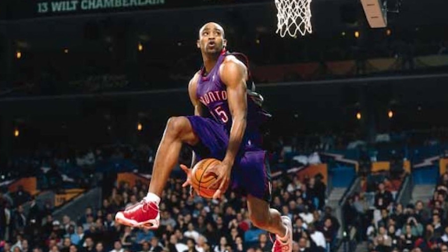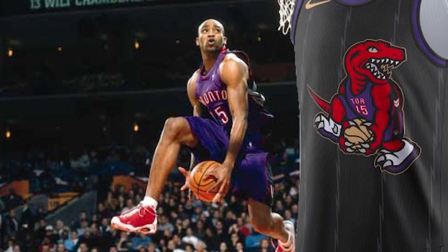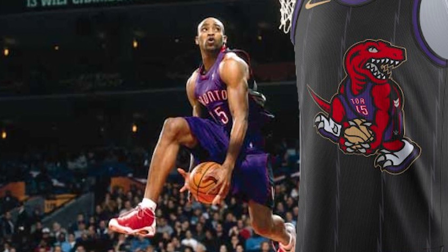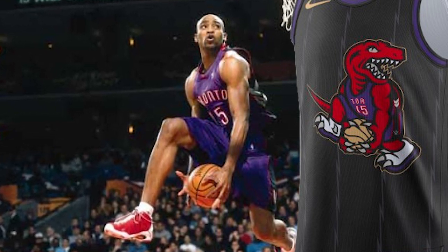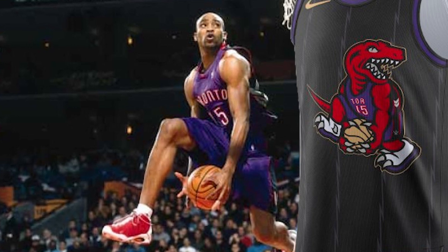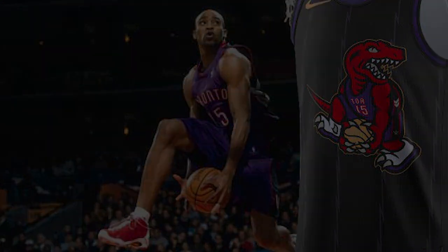Not only is he doing the iconic dunk, but the Raptor is also wearing the exact jersey that Vince wore that night. So in a way, this is referencing two different throwbacks. Just an incredible way to put a spin on their old branding, while simultaneously paying tribute to the player who made their franchise relevant in the first place. This is honestly one of the best jerseys that Nike's ever made.